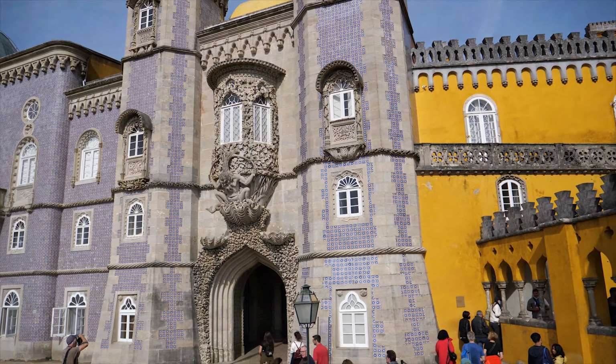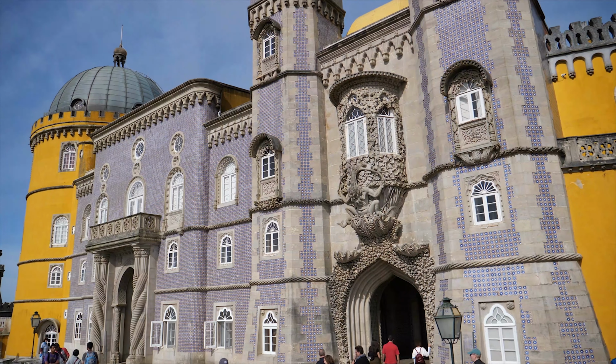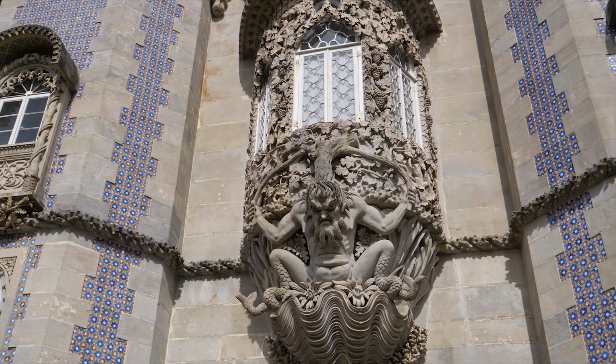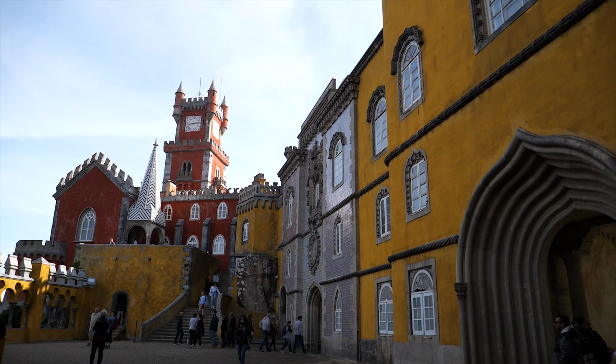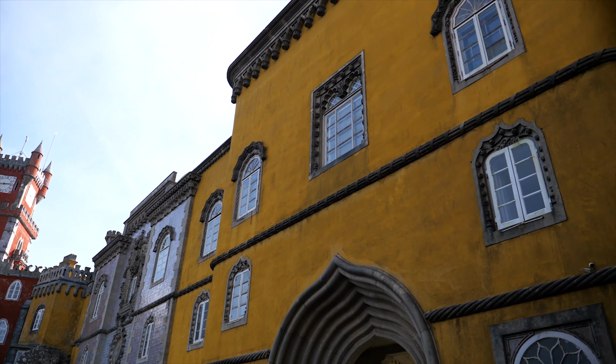My first stop was to the most popular destination in Sintra, the Pena Palace and Gardens. If you've seen photos of Sintra, you'll probably recognize this iconic yellow and red castle overlooking the town below. It's recommended to get to the castle first thing in the morning, so I took an early train and then took a tuk-tuk up the mountain to the top.